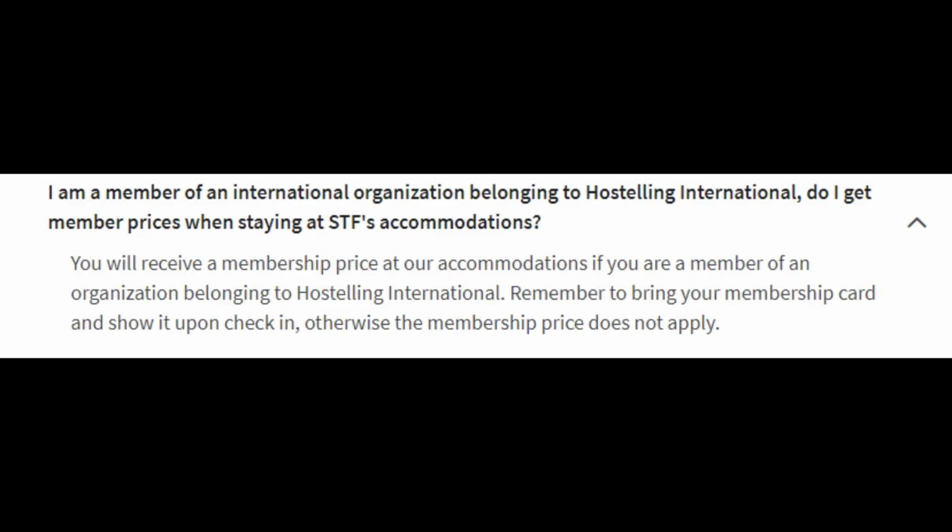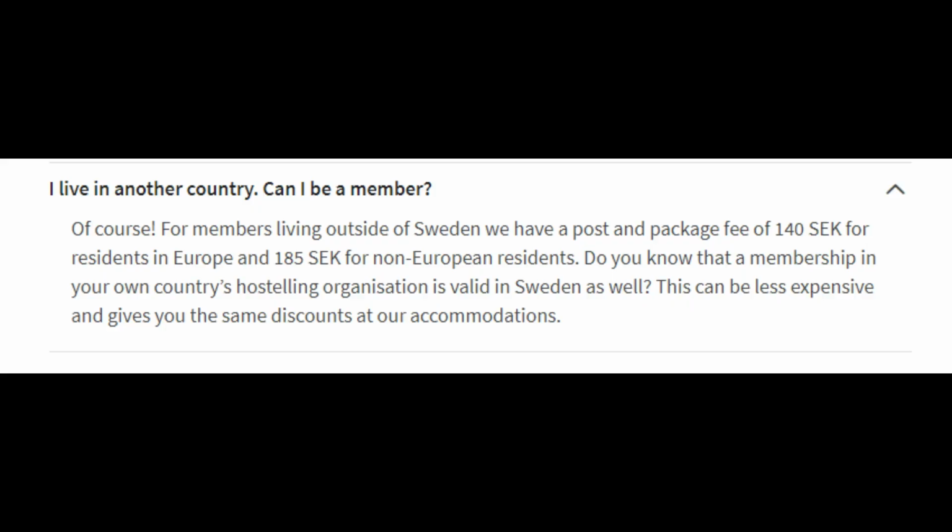But does it have to be an STF membership? You can also check out your local youth hostel organization and see if you can become a member there. If it's part of Hostelling International, then the membership will be valid in the STF huts. And most of the time, it's a bit cheaper to become a member in your own country rather than the STF. The STF charges a surcharge for foreign hikers so they can send you their magazine. So before you become a member of the STF, compare the prices with the organization in your own country.